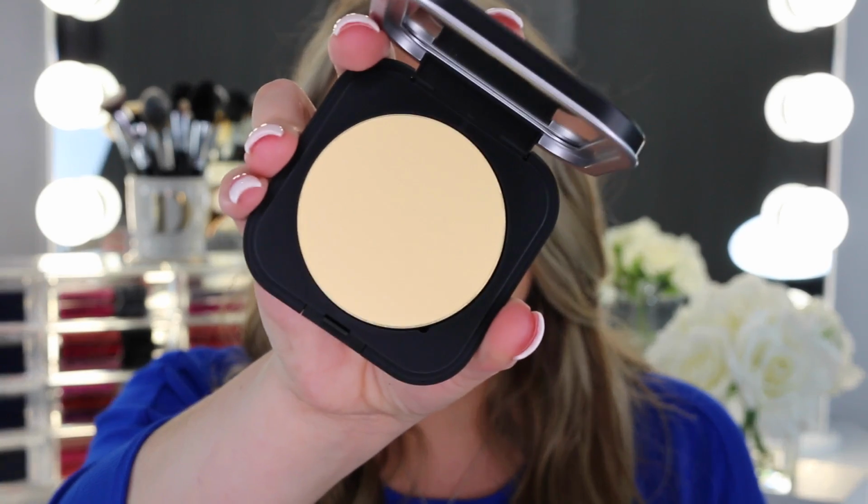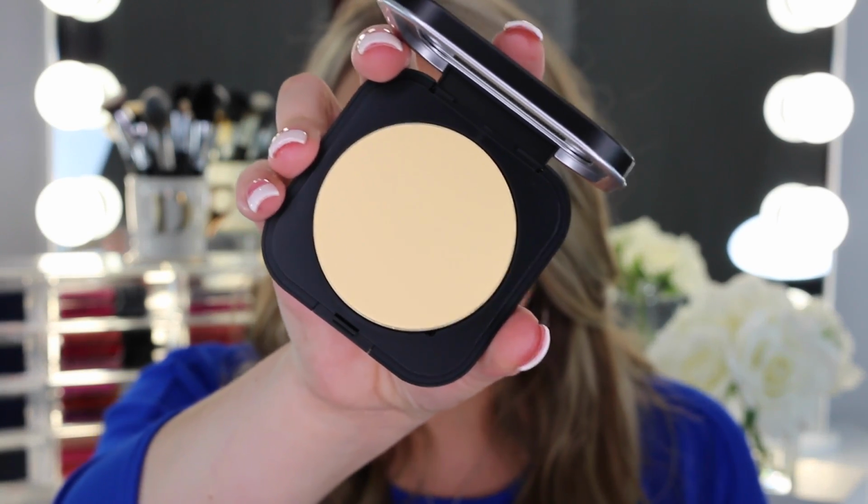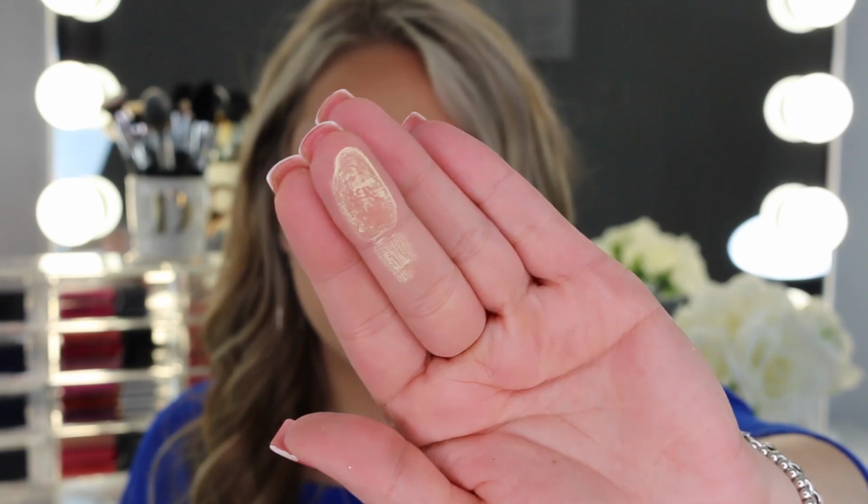They also have shade number 2, which is more of a banana shade. I thought this would be really good to set my under eyes with. And this is the shade number 2. As you can see, it's a very banana yellow color, and we'll swipe that on the hand. I love how thin these are. They are super finely milled, and I think that they will look really pretty on the skin, just as a nice dust of powder for setting foundation, because you definitely don't want something that's cakey or too much. So I think these will be really nice.